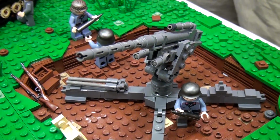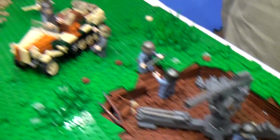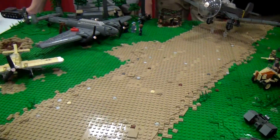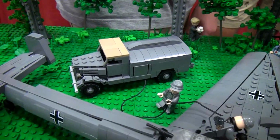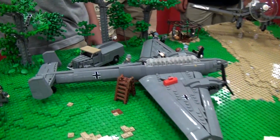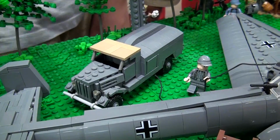Very cool, very cool. Now, what was your contribution to the collaborative here? My contribution was this square right here, this middle square, and then I built the Bf 110 and the Opel Blitz fuel truck. Very cool. Now, you have some really cool action sequences going on. Before we dig into the rest of the build, point out some of the different things going on.